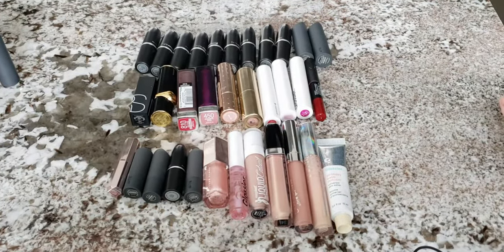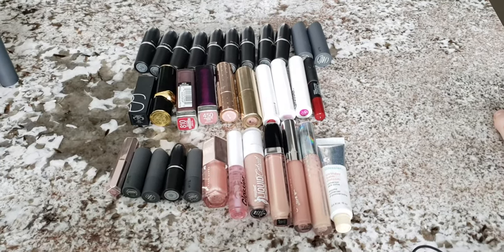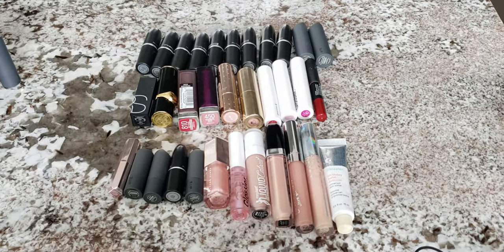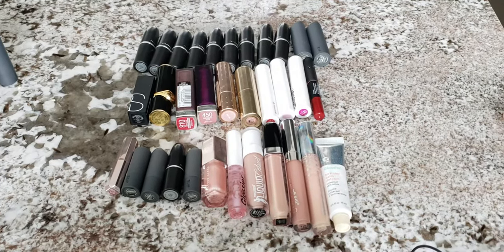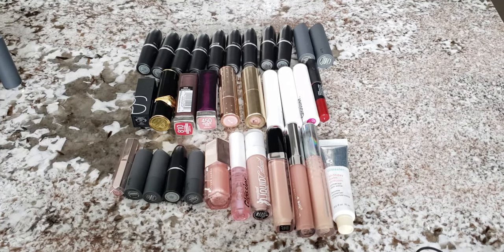Okay, this is everything that I'm keeping. There's 33 items here, and I do have two lip products that aren't pictured. A pink Jo Fresh gloss, which I'm currently panning, and then a Kopari lip glossy. So I have 35 things that I'm keeping. So about 20 of these are nude bullet lipsticks, and that's a lot. That alone would take me years to get through. So there needs to be more whittling down.